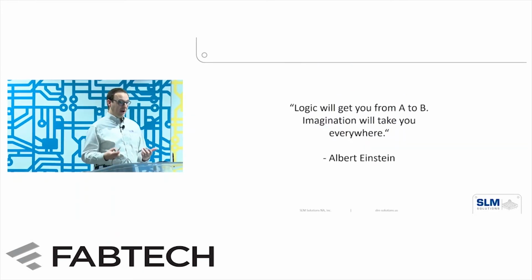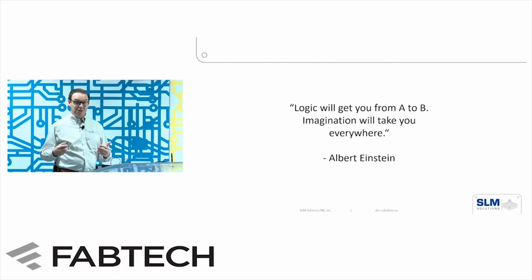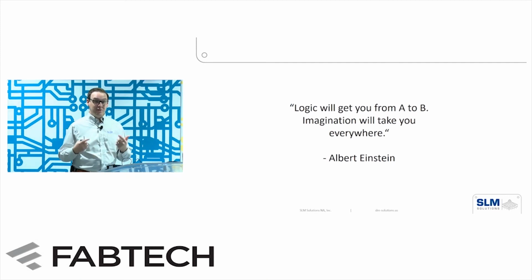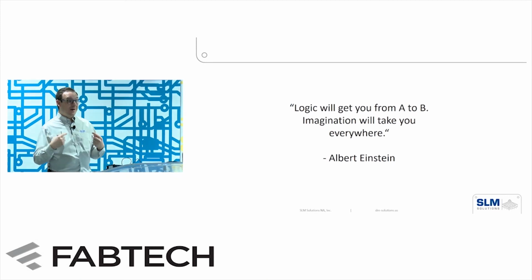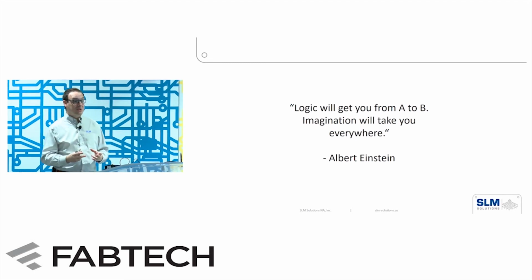So I love this. Albert Einstein says logic is going to get you from A to B, but imagination will get you everywhere. And that's fitting for metal additive, because you've got to have an imaginative mind when you're thinking about bringing these new products to market. How are we going to optimize these parts the best way possible?